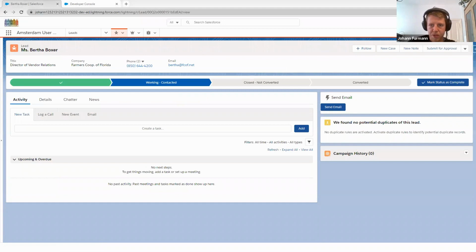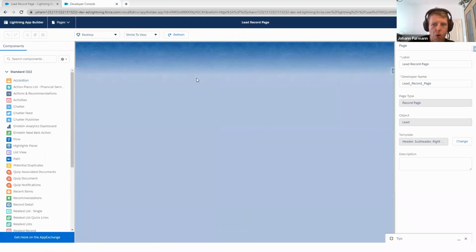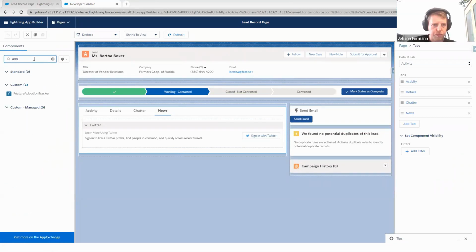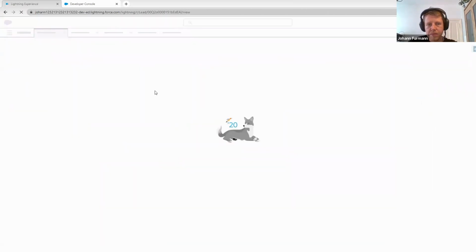First, we have here our Bertha Boxer. I go to edit page. I love Lightning. I think most of you have hopefully already forgotten Classic. Simple enough. I select the News tab. I search for my custom Lightning component, drag and drop it here, and give it the feature, News tab, and the action, viewed, and click save. Now I go back.